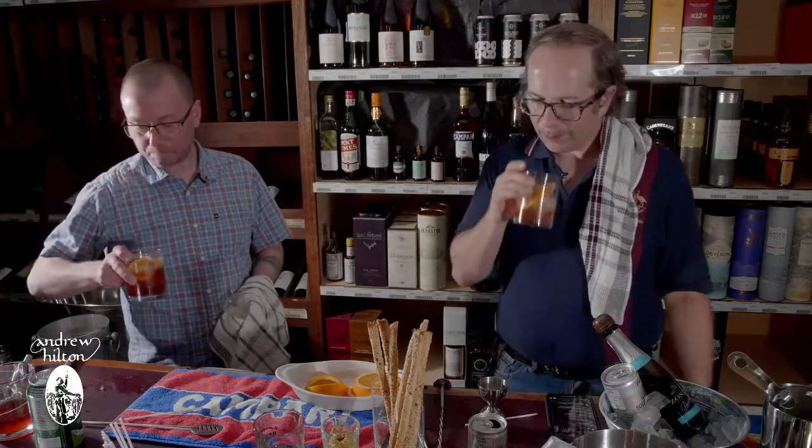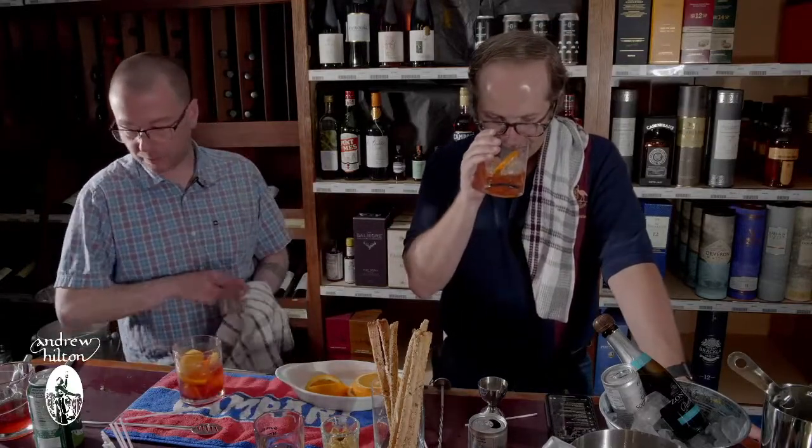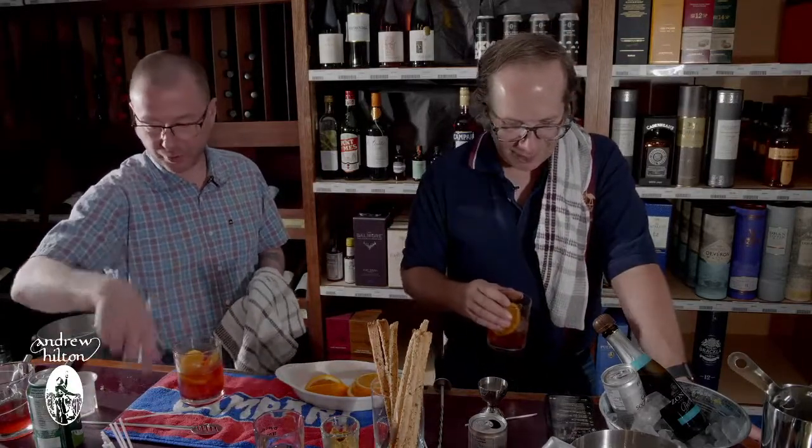And is this going to be anywhere near as good as the first one I had? No. But it's a damn sight better than just plain club soda. Campari and red vermouth are very flavor packed. This is still not great, but it's fine. This is a new favorite.